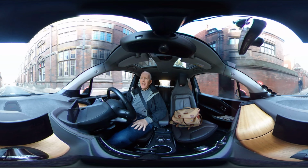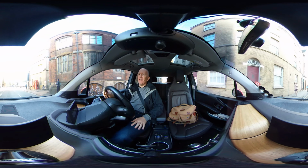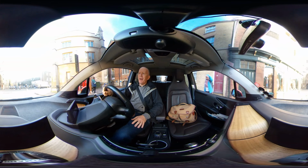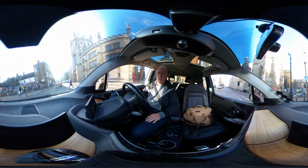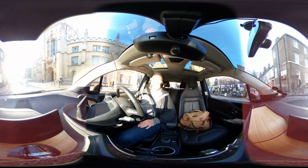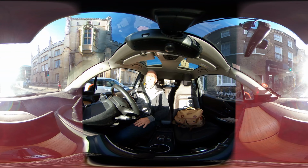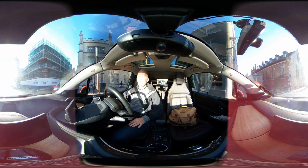Now, this is all very temporary. It's on a slightly unstable mount. I have no idea whether everything's going to fall apart partway through this short journey. We're in the centre of Cambridge at the moment. It's some bright sunshine here. So if I end up squinting at you, it's because I don't have any dark glasses. You can also see, perhaps, that my windscreen is not very clean.